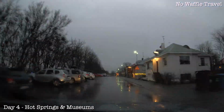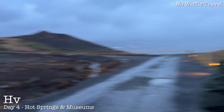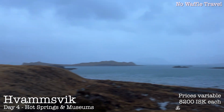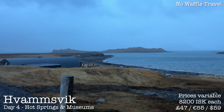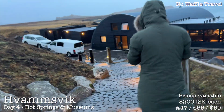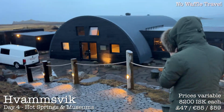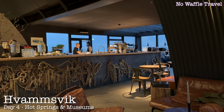We wanted to get out to the Hvammsvík hot springs, and we weren't going to let a little bit of storm get in the way of that, so we made the hour drive out from Reykjavik. These hot springs are certainly more expensive than the Secret Lagoon, over twice as much at 8,200 krona each. The prices do seem to be variable depending on the day or the time. That's what we paid. It's about £47 sterling or about €55.